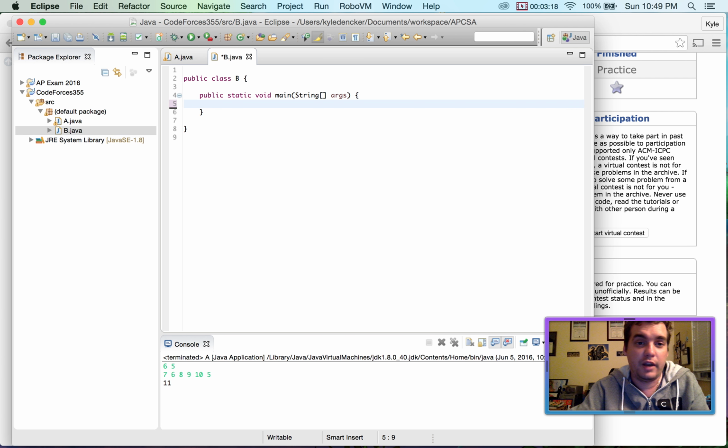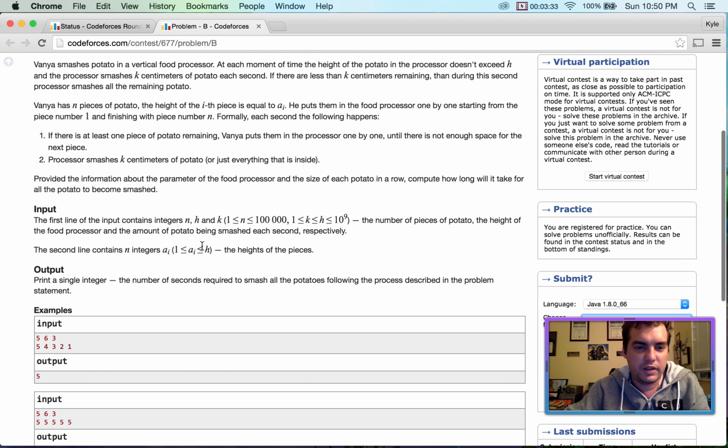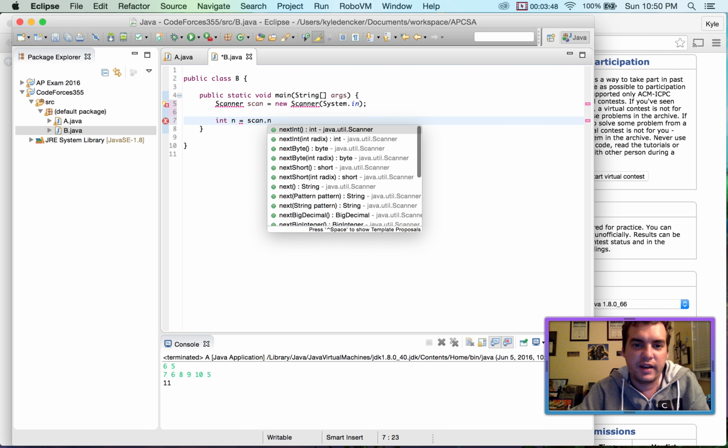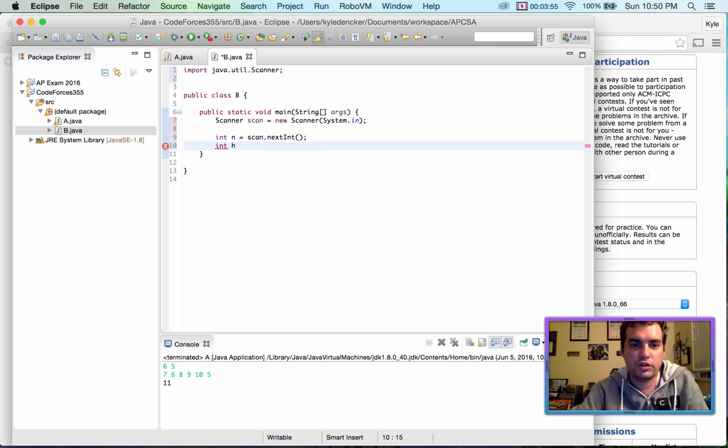Again, I'm going to create my scanner. So we're going to do Scanner scan equals new Scanner(System.in). Boom. And then I need to take a look at a few things. What are we taking in? We're doing n, h, and k. They're all integers, so I can read all those in at once. I have an int called n, which is scan.nextInt. Then the next one that comes in is int h, scan.nextInt, and int k equals scan.nextInt.